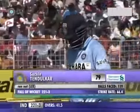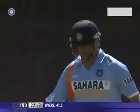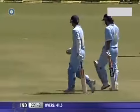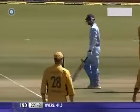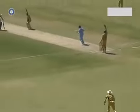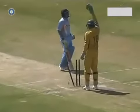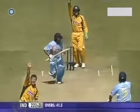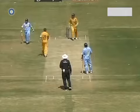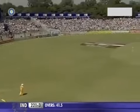Sachin Tendulkar, hard working 79, India 221 for three. Rahul Dravid is walking in for India. Bit of drama surrounding that Sachin Tendulkar dismissal. There's an appeal from James Hopes and Adam Gilchrist, trying that lap sweep. Brett Lee knew exactly what to do with it. A direct hit, Sachin Tendulkar had no hope. Adam Gilchrist was pleasantly surprised in the end. This is how it went. Now the celebrations start. Run out of Tendulkar.